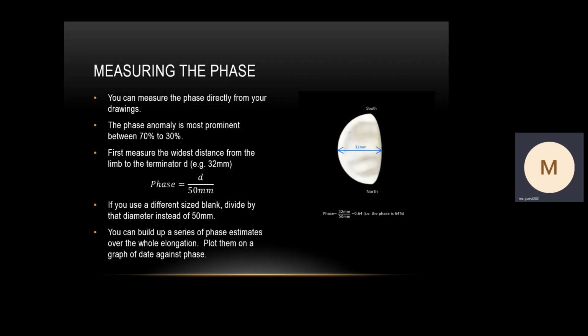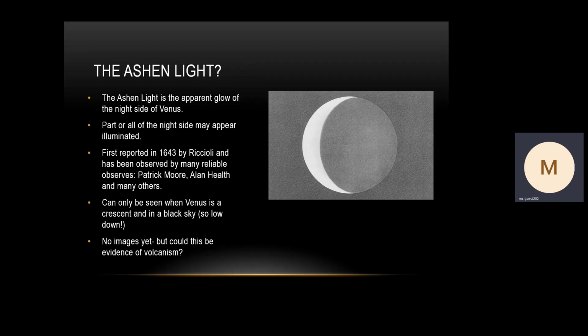And if you do that over a course of time, you'll see that your observed phase is always much less than the theoretical one. Believe it or not, this is something best done for visual observation. As you'll see when I bring up some images in a minute, the terminator of Venus in images is actually quite diffuse and quite hard to define. So the terminator is much sharper visually. So this work tends to be done by visual observers rather than just from images.